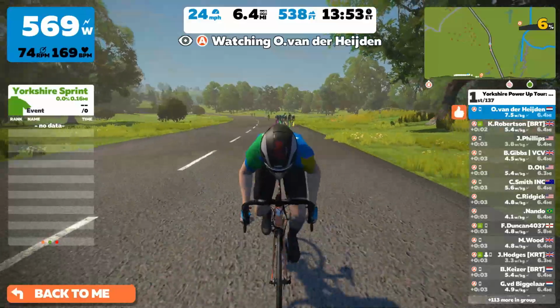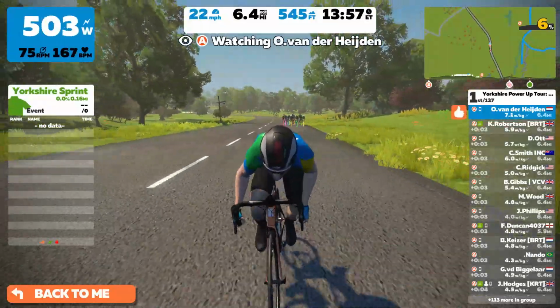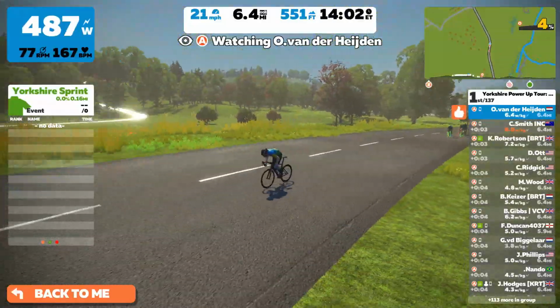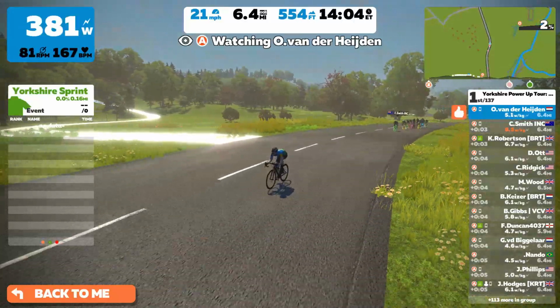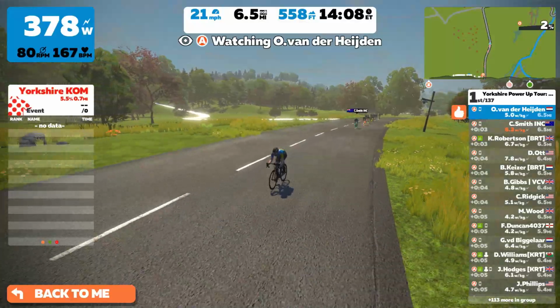Robertson's continued to take the pulls here, but Van der Heijden here extremely motivated. The Dutchman, as you can see, up and out of the saddle, absolutely killing this break now. C. Smith sees it as a threat, it looks like. Goes into some orange numbers and gets a gap. Robertson follows it up here.